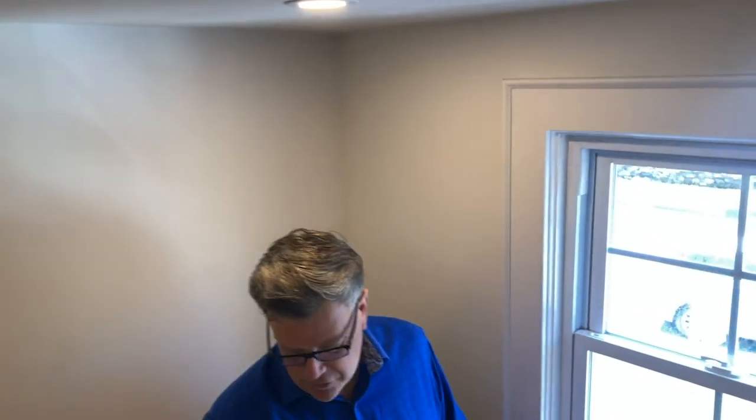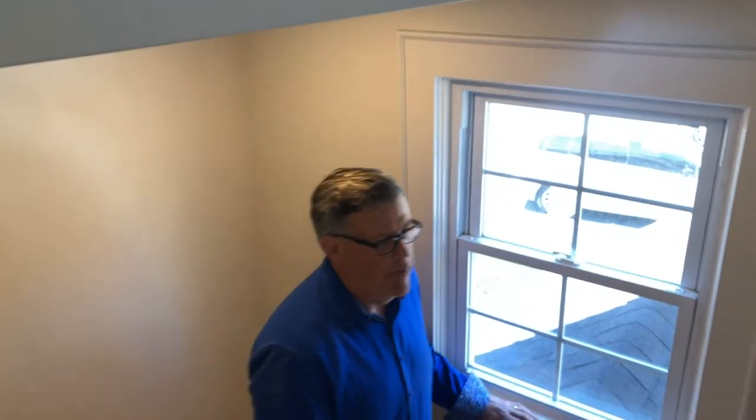Coming out of the third bedroom, we're walking into a new stairway going up to the third floor, which was completely renovated over the course of this project. We were able to keep a little bit of the trim, the historic trim on this window as an example, but everything else had to be replaced.